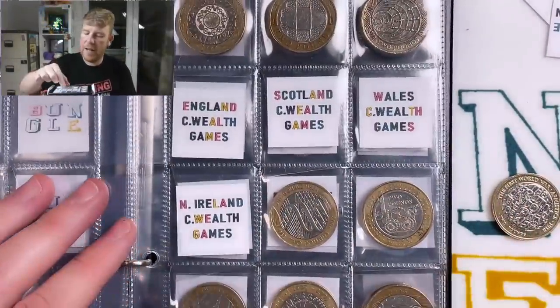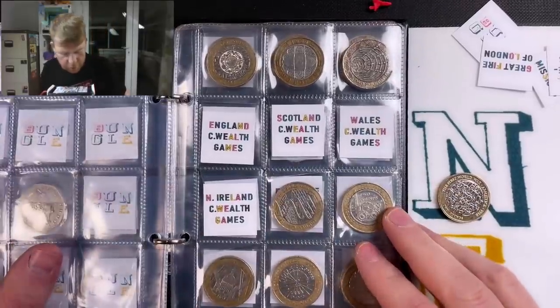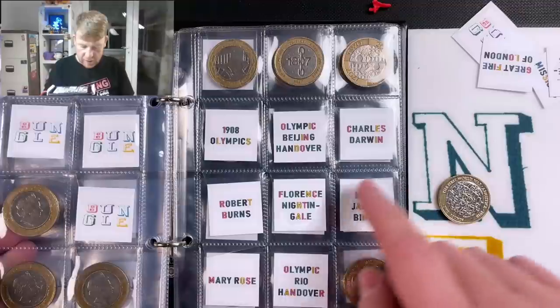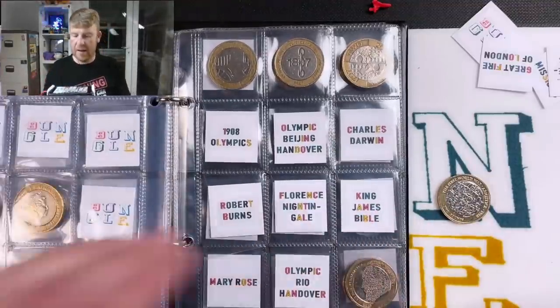Okay, so the first page is already complete apart from them four super duper rare Commonwealth Games. We're doing all right there. We've got four on that page.